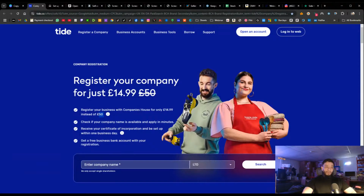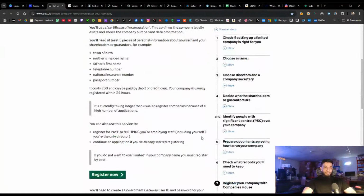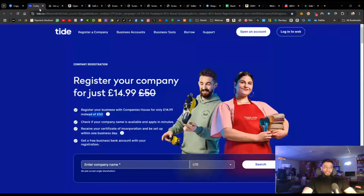If you register on Company's House, it's usually £50. So if we have a look here, £50 to register a company on Company's House. We can actually do this on Tide for £15. So very low cost. You won't really have to worry about accounting at the beginning. You will have to do your first share of accounts after the first year is over. So yeah, brilliant way to start.